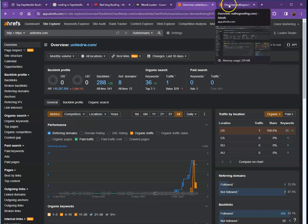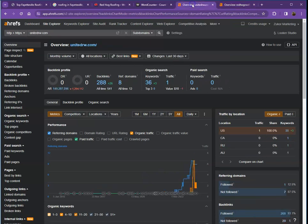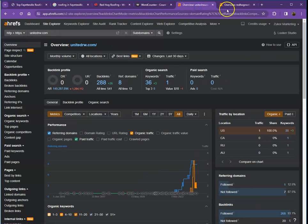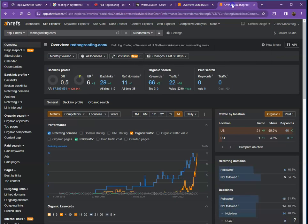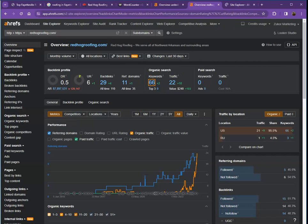So we'll be comparing the numbers. I do have your competitor's website here. As you can see, they have higher numbers in terms of DR and UR, which means Google finds their website more trustworthy, and also they have a stronger website. The reason for that is because of the keywords. If you look at the keywords, they have 66 while we only have 36. Although you have a stronger number in terms of backlinks, where they're getting most of their traffic is with the keywords. So let's talk more about keywords.